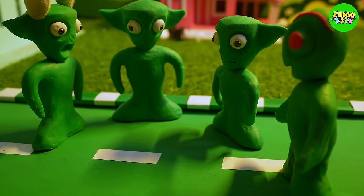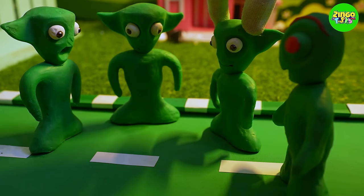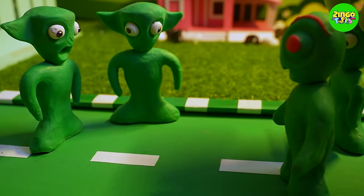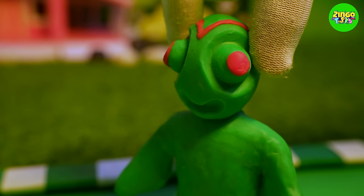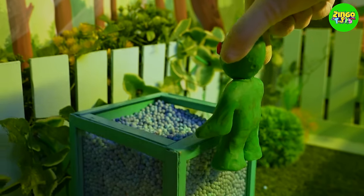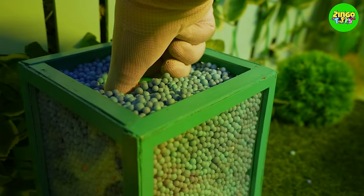Alohomora, Leviosa. Now jump into the jar. No, I don't want to. You are good for nothing. I will go then. Chant the spell. Wow, the alien boss has jumped into the green balls.